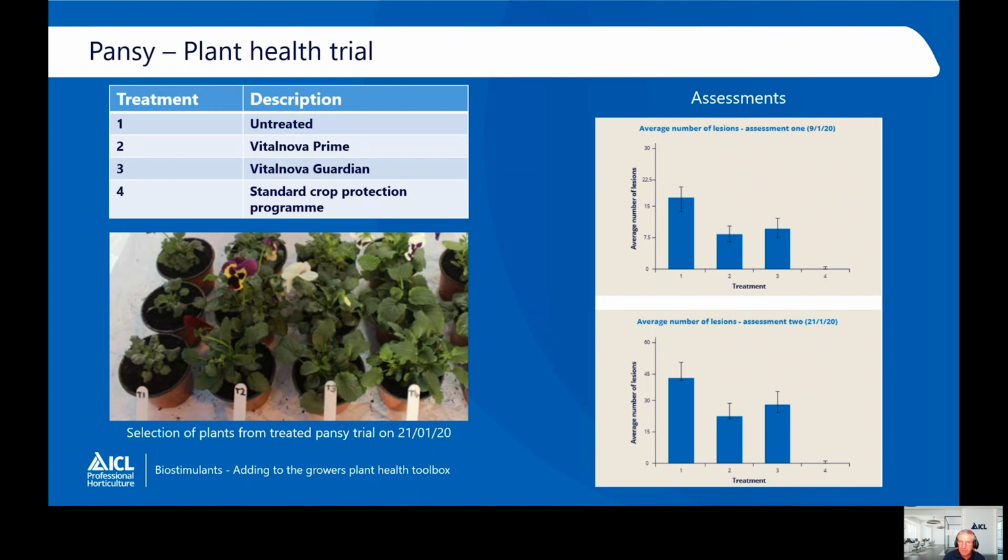So if we look at the treatments at the top, we've got number 1, which is untreated. 2 is Vital Nova Prime. 3 is Vital Nova Guardian. And 4 is a standard proven crop protection program. Now, if we go to the top slide where it says assessments, we've got the average number of lesions of a disease. And in this case, it was powdery mildew.